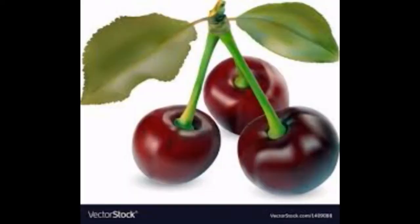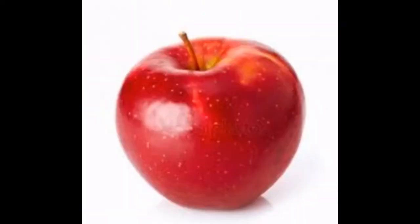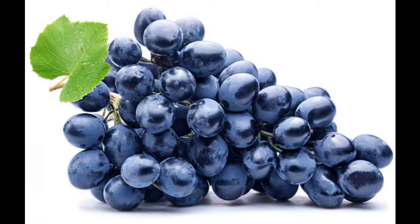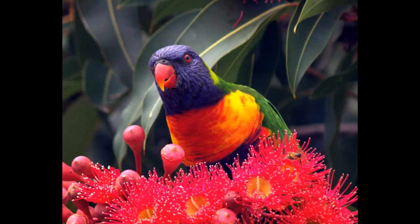They also love fruit like cherries, apples, pears and grapes, which cause big problems for farmers trying to grow their crops to sell. But despite all their cheeky behaviours, there's no doubt that the lorikeet is a beautiful bird to see and hear.